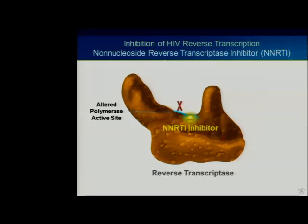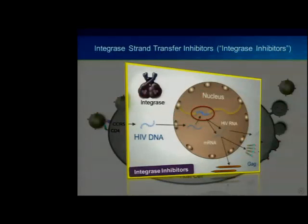The nucleosides are decoys, the non-nucleosides directly bind to the viral enzyme and alter the shape of the enzyme. Let's turn to the integrase strand transfer inhibitors, and there's tremendous interest in the field right now for the integrase strand transfer inhibitors because they are an extremely effective class of drugs. The action here involves the integrase enzyme. The location is at the nucleus of the cell, and the integrase inhibitors are really a class that is expanding very rapidly because they have many ideal properties.